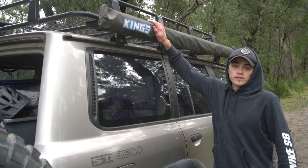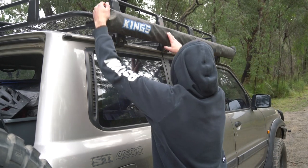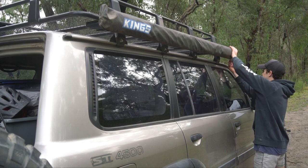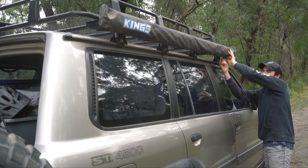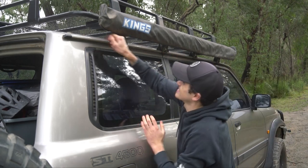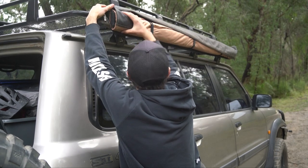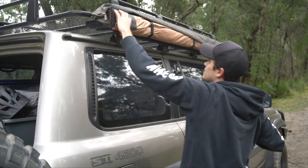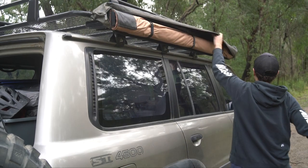Also comes with the Adventure King's awning, already with it on the driver's side. Apparently it's really hard to undo and get set up and everything, so I'm probably not gonna do that, but there we go. Yeah, right, so it's like a mustardy brown color. Yeah, sick. Can't wait to set that up.